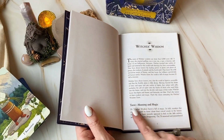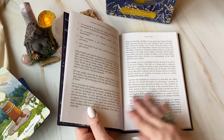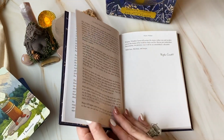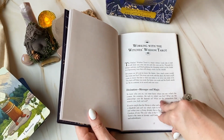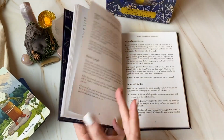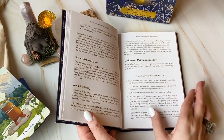So we have the Witch's Wisdom, Tarot Meaning and Magic, Minor Arcana, Major Arcana, Gift of Sight, and then Divination, Messages. So we got some lovely stuff to actually read and get into. Consecrating your deck. Oh, here we go. These cards are meant to be read upright. There we go. I read upright anyway. Respond to the imagery, work with the text.